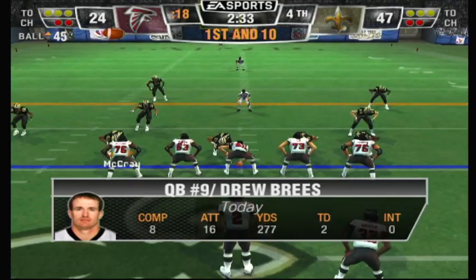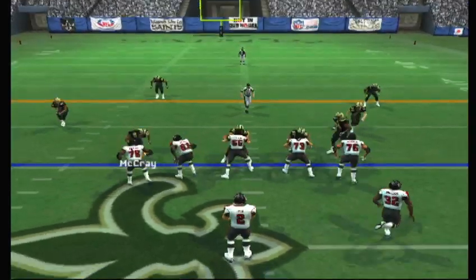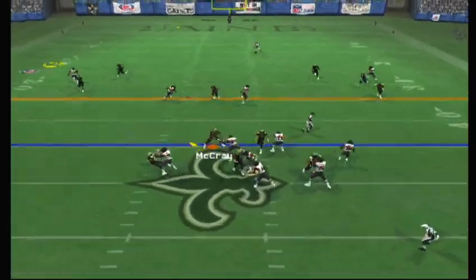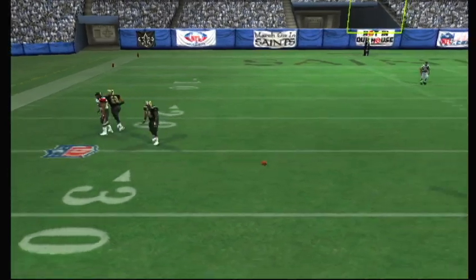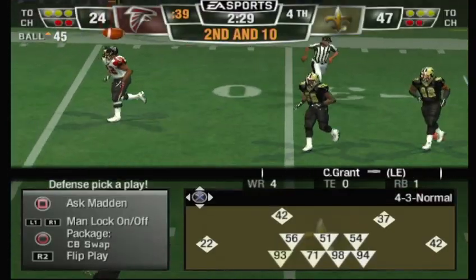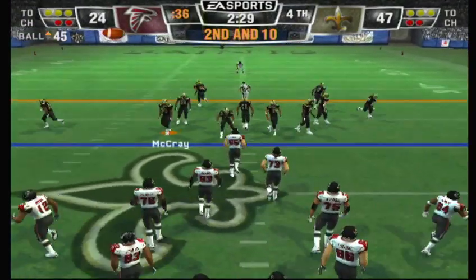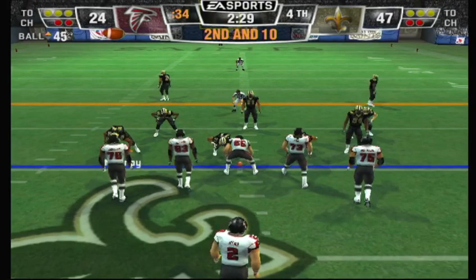Two balls! Ryan will line up with the shotgun formation. He'll throw on first down. He couldn't hang on to it. Jenkins was the intended receiver on the play, and it falls incomplete. Second and 10. Ball on the 45-yard line.